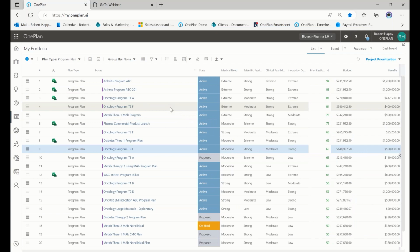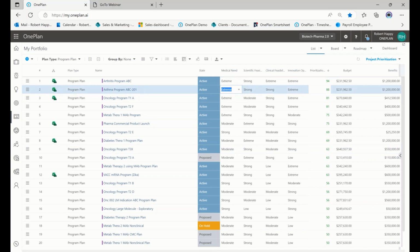So for example, one business driver might be medical need, or scientific feasibility, or clinical feasibility, or innovation opportunities. And these are all configurable. So you want to know what your business drivers are. They're usually a derivative of your strategies and what you're trying to accomplish. And then you come in here and you can give them values. You give them values just by choosing extreme. You can choose strong, moderate, low.